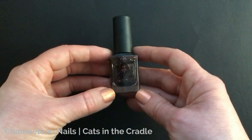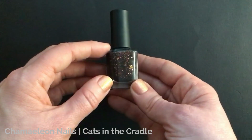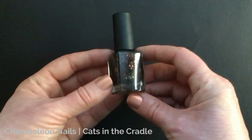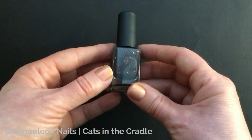I have never seen such a reactive thermal. And I think it certainly helped that the weather conditions were what they were when I wore this polish, but it really was a special experience wearing this polish.